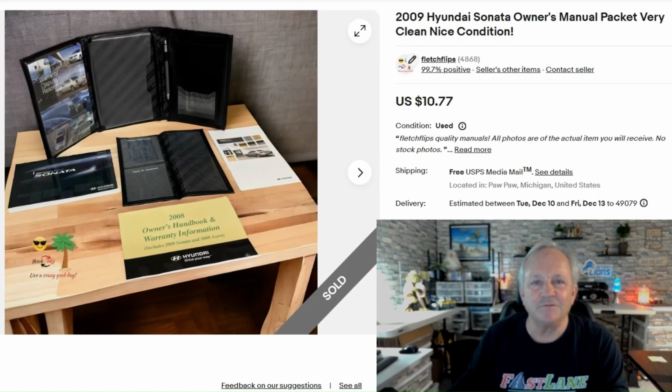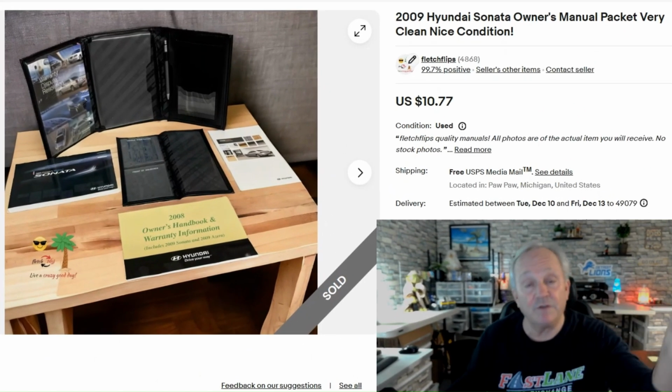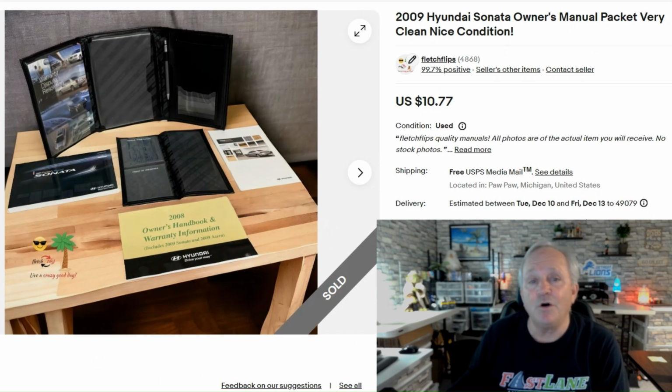Automobile service manuals. Not service manuals, but, well, service manuals also sell well, but owner's manuals. Picked this up for $0.25. People didn't need it at a garage sale. They said they got rid of the car and this was laying around. They sold it to me for $0.25.